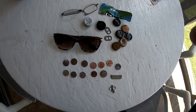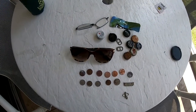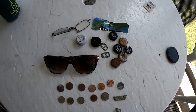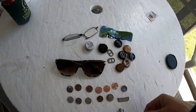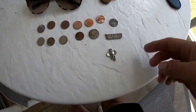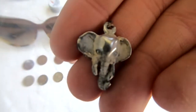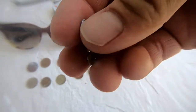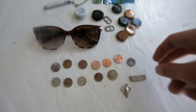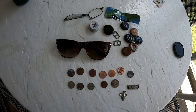All right, this is what we ended up getting yesterday. As soon as we started getting down in the low tide, we started not getting a lot of targets. We ended up pulling some beer tabs there at the end, or not beer tabs, but twist offs. But we got a pair of the sunglasses, we got some change, got the two charms. There's the elephant, but not a precious metal. And then here's the mama one. So yeah, it was fun being out, but didn't produce like I wanted.